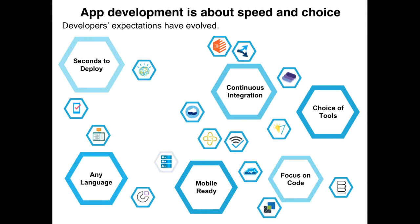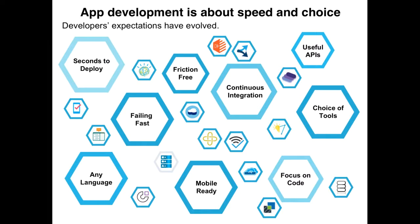To be able to continually integrate working copies of code into a shared main line at multiple points during the day. To integrate useful APIs into their applications. They want to write code that's ready to fail fast, or ensure applications fail immediately and visibly to speed debugging and fixes.